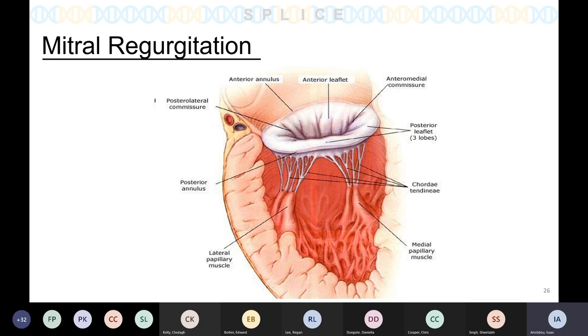Non-ischemic causes are like a ruptured chordae tendineae. I'll illustrate those in the picture there. And this can happen due to a number of causes like infective endocarditis, rheumatic heart disease, trauma. Sometimes they can just spontaneously rupture.